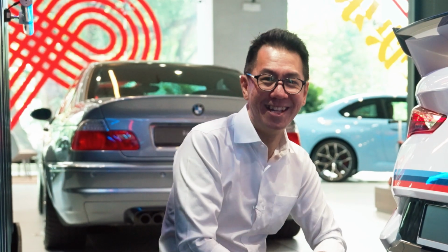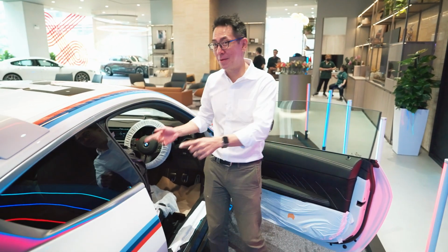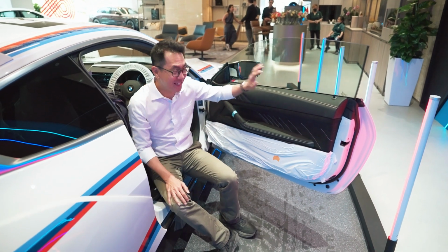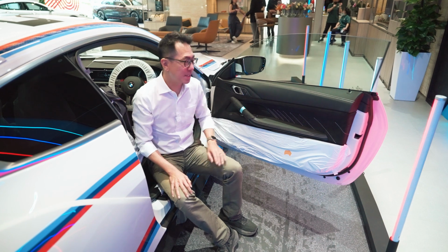Now, how cool is that? Now let's have a look at the inside. As you can see, it's still shrink wrapped. This car belongs to someone I know, and I think he would be very upset with me if he decided to peel this off. But what I can show you is, well, this door has a carbon fiber element here, and there's no speaker here because remember, this car is about saving weight.